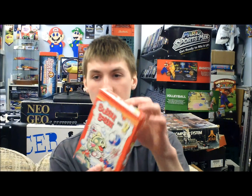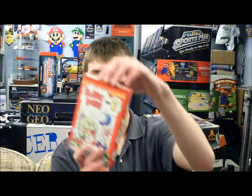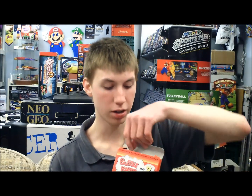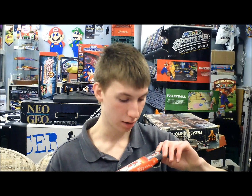I know the box, as you can probably see, is kind of mushed on top, but it's still not in bad shape overall. And if we open the box, the cart is in mint condition, so that makes up for the box being kind of mushed. But overall, very cool to have this. I got it not too long ago, actually, in a lot.